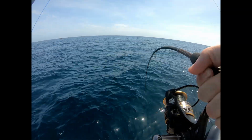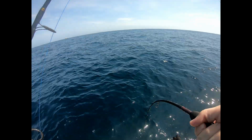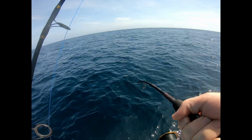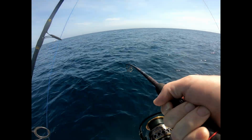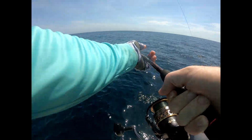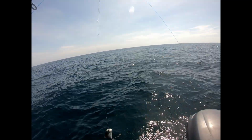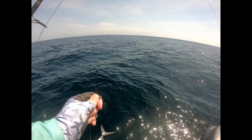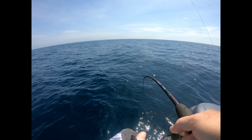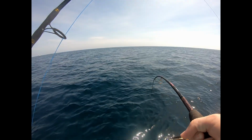That was a little bit blue runnerish again. Trying to swim down. Strong enough to pull some drag. Yeah. He's a fatty. You want this guy? Bruce and I both hooked up, both with good fish.